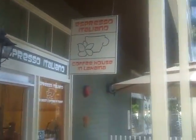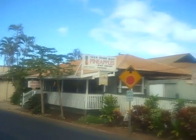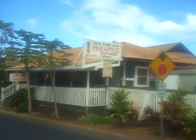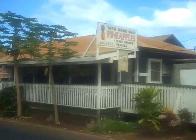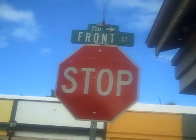Alright, here we are passing by Manu's place. We're coming up on Lahaina Coolers, one of our favorite breakfast spots. Passing Take Home Maui, Barbara wanted me to point out this is a great place to pick up some lox and bagels and good sandwiches. Now we're coming up to Front Street. We're going to hang a right and head out of town.